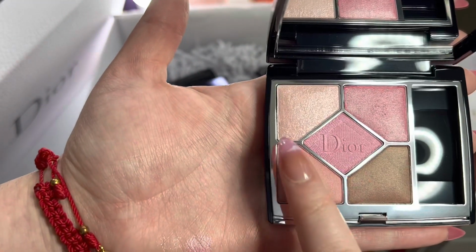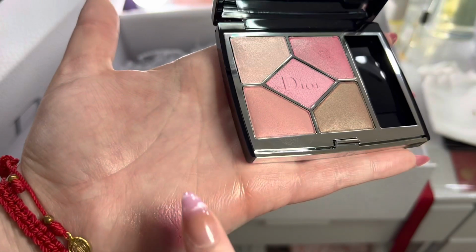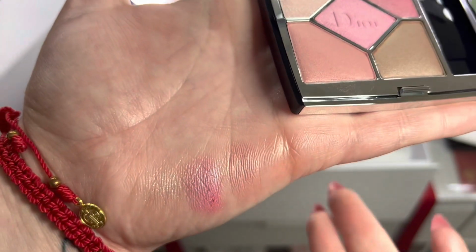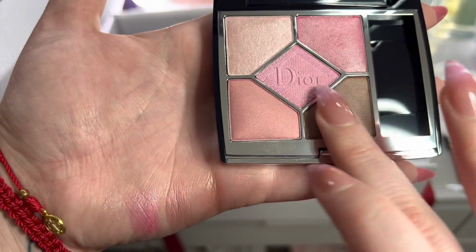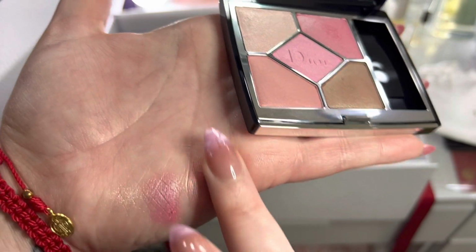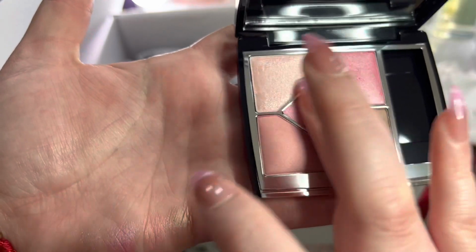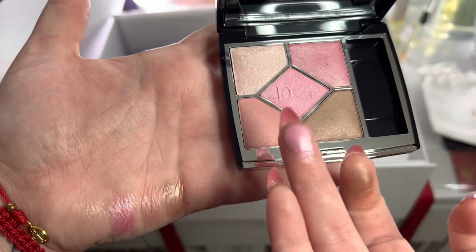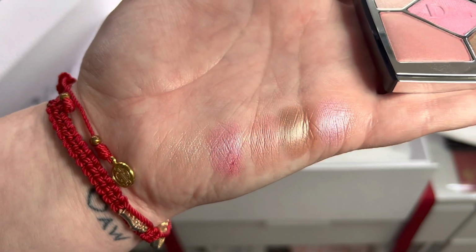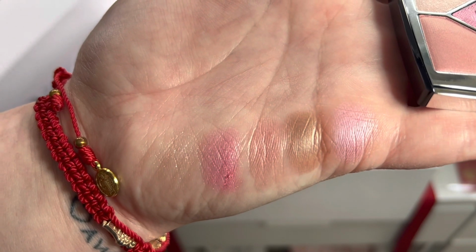Let's do this one. That's more of a peachy tone. Yep, gorgeous. Brown. And then lastly, the middle shade. Look at that. Perfect for Valentine's Day, springtime. Really, really gorgeous colors.